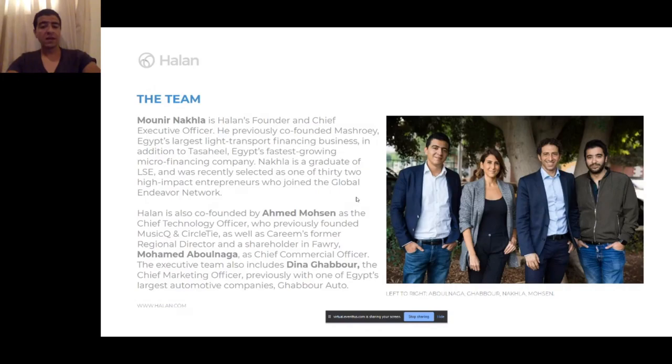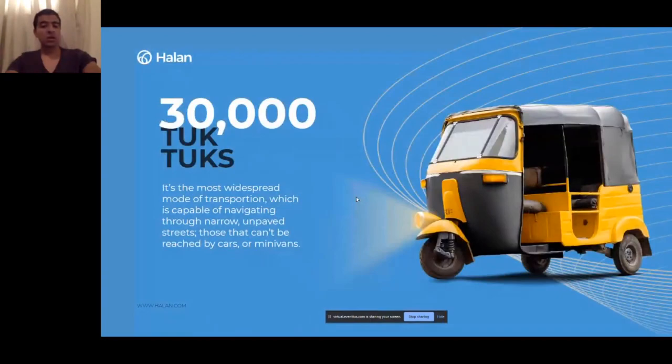We have around 30,000 three-wheelers on our application. Three-wheelers, if you don't know it, it's a bit smaller than a car and cheaper. It costs around $3,000. And it moves in the streets where there are no paved roads and the balconies are lower than the regular ones. So it's very convenient for many areas in Egypt where cars cannot go.